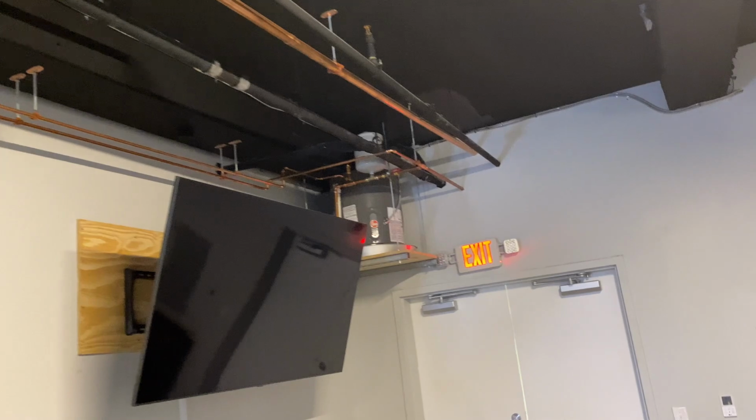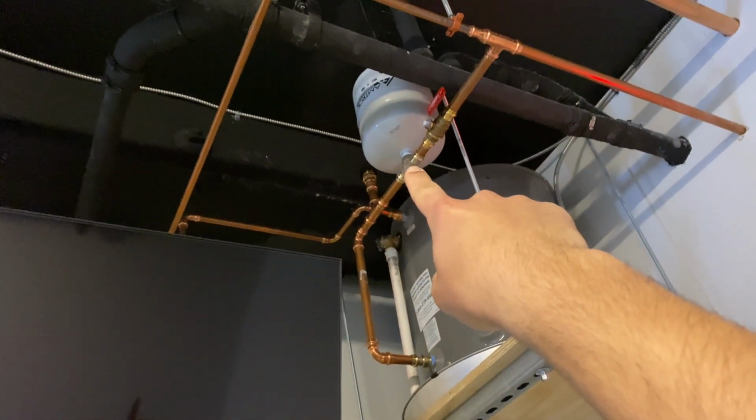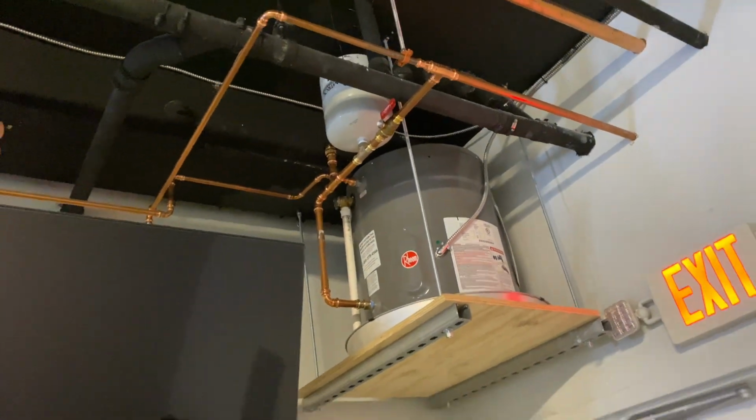So if you guys are curious, the plumbing work that I had to get done in here, it was pretty intricate because basically we're in the basement. That's my water heater right there. It's not that big. I think it's like 20 or 40 gallons. I forgot. All this wasn't there when I first came in.